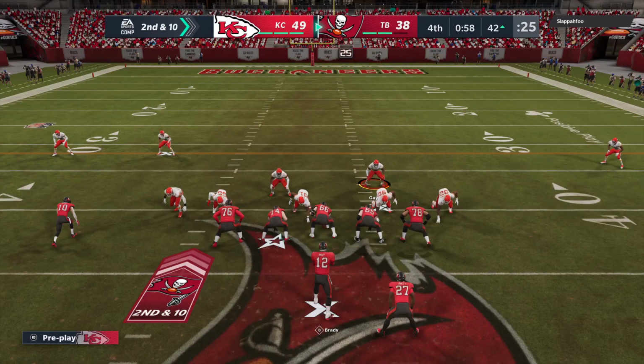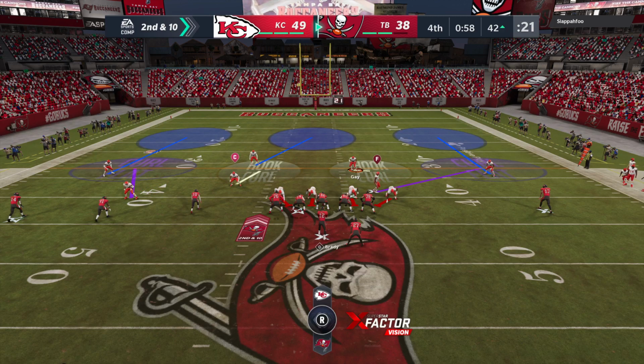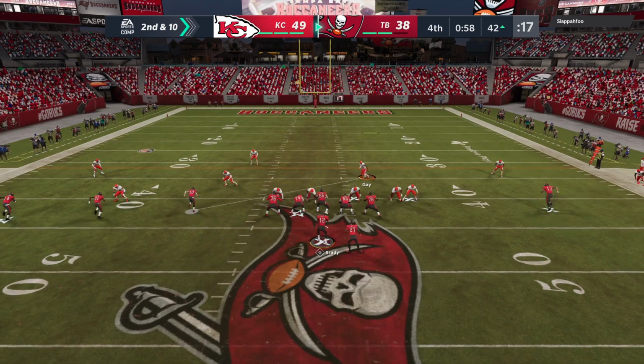53's the mark. 53. Check 53. Let's go, defense. Hey, man up, D. Man up, D. Deuce, deuce, deuce, deuce.